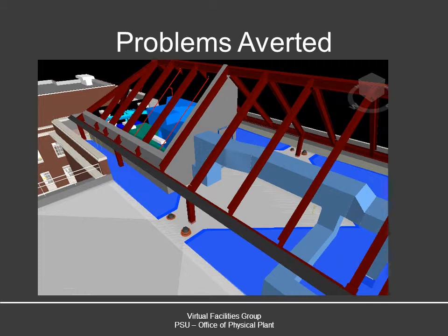To give an example of some of the issues that are identified in these design reviews, here's a penthouse on one of the projects that we're currently building. In this review, we brought in our engineers and maintenance technicians to walk through this penthouse, and they quickly found some things that the initial designers didn't recognize.